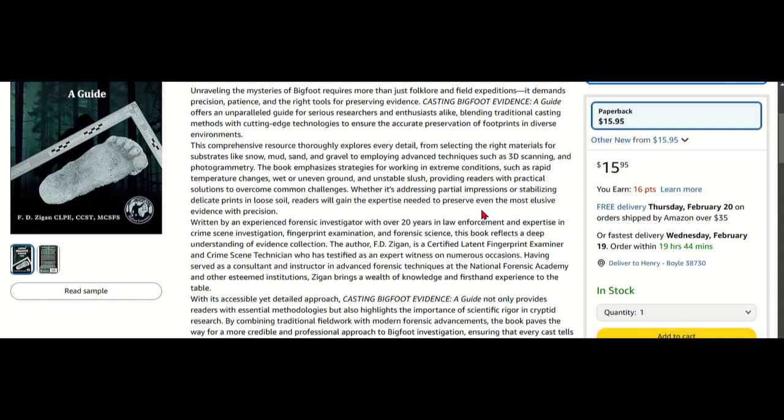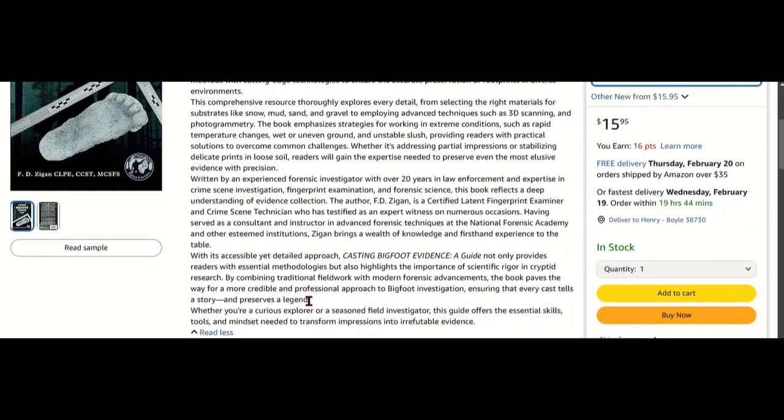This book reflects a deep understanding of evidence collection. The author, F.D. Zegan, is a certified latent fingerprint examiner and crime scene technician who has testified as an expert witness on numerous occasions, having served as a consultant and instructor in advanced forensic techniques at the National Forensic Academy and other esteemed institutions. Zegan brings a wealth of knowledge and first-hand experience to the table.